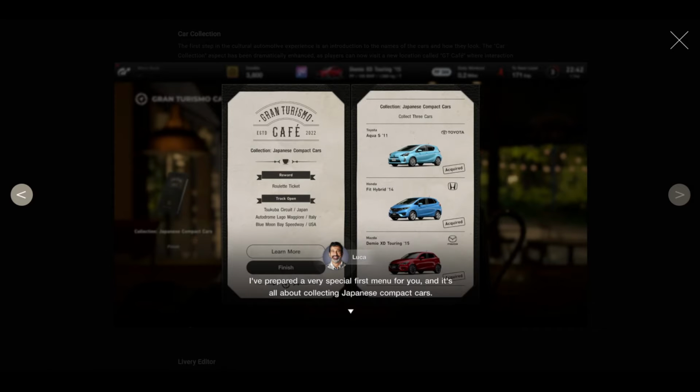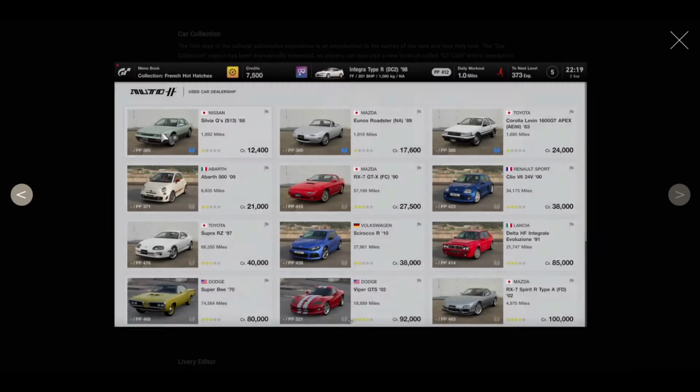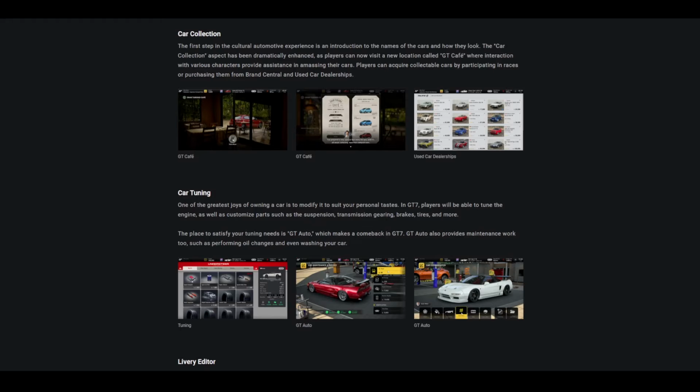The GT Cafe will be your encyclopedia of collected cars, and we see the used car dealership return that enables us to collect our favorite cars of yesteryear. So get ready to start grinding those collections, guys.